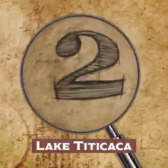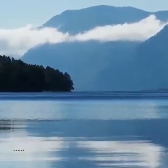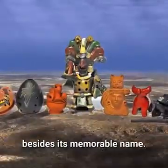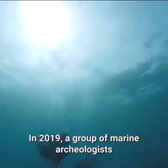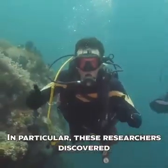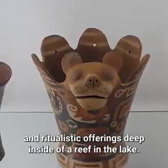Number 2. Lake Titicaca. Lake Titicaca is a big lake in the Andes Mountains, and it's renowned for its beauty, but it has more going for it than its good looks alone, besides its memorable name. In 2019, a group of marine archaeologists discovered that Lake Titicaca was holding a ton of mysterious artifacts underneath its waters.